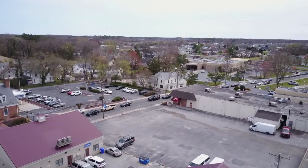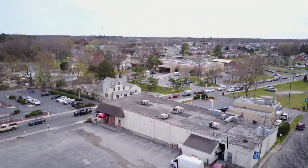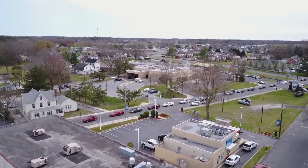Today, however, the Nanticoke are still surviving. They live in a community of their own about 7 miles to the east of Millsboro, in an area that has long been considered their own.